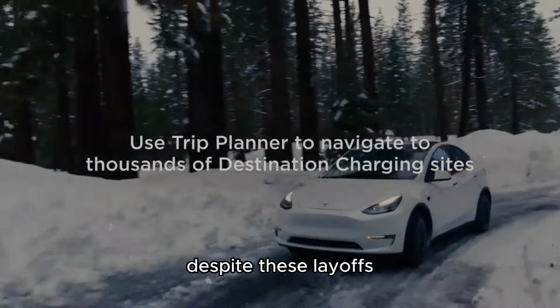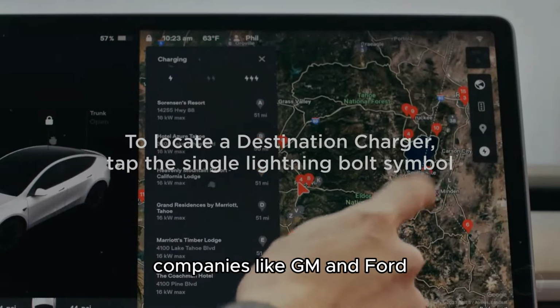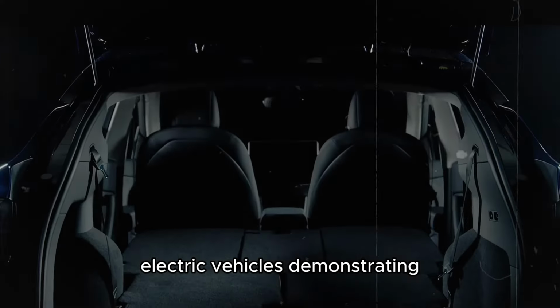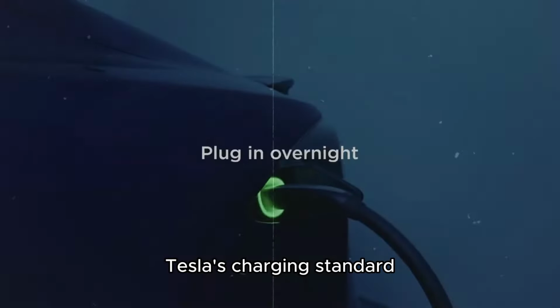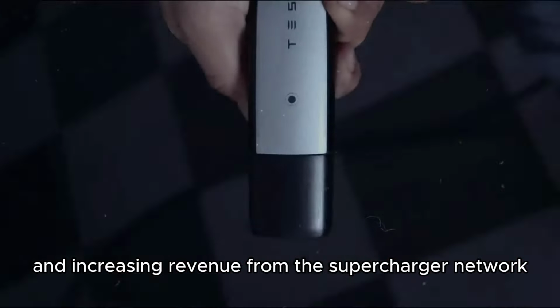Despite these layoffs, automakers remain committed to Tesla's charging technology. Companies like GM and Ford have agreed to adopt Tesla's charging standard for their future electric vehicles, demonstrating significant confidence in Tesla's technology. This strategic partnership could establish Tesla's charging standard as the industry norm, potentially broadening its customer base and increasing revenue from the supercharger network.